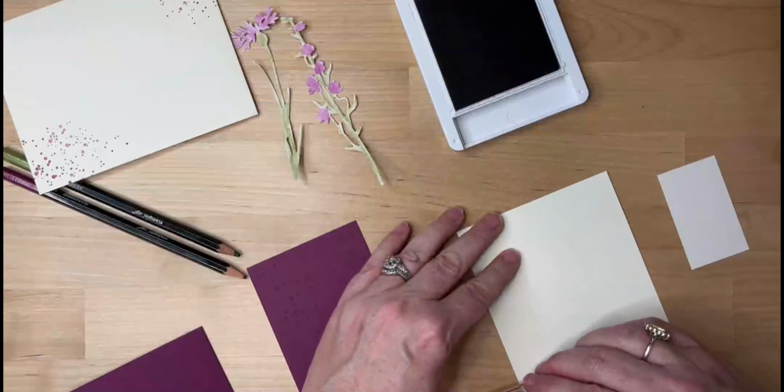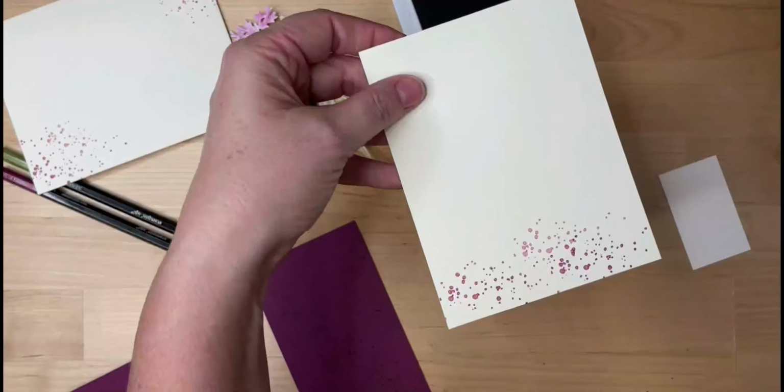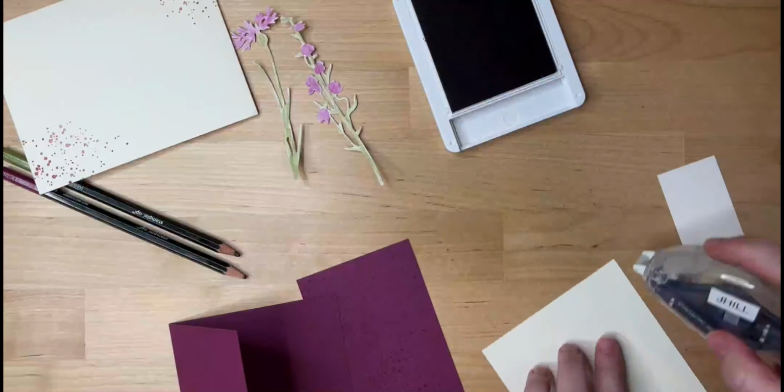So let's see. Okay, just something like that, simple. Not too complicated. Let's go ahead and add that to the inside.